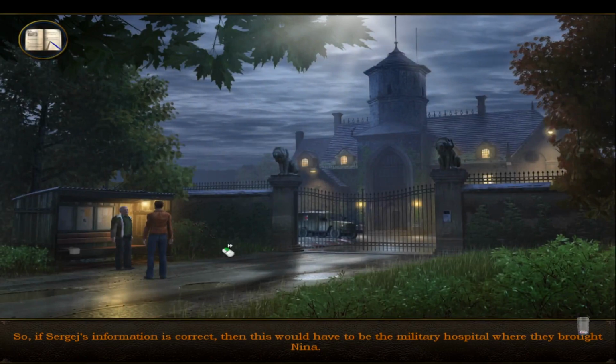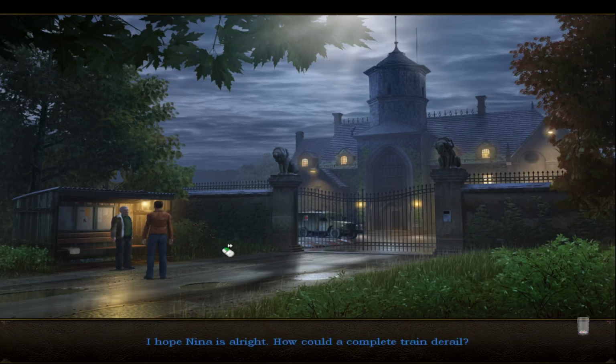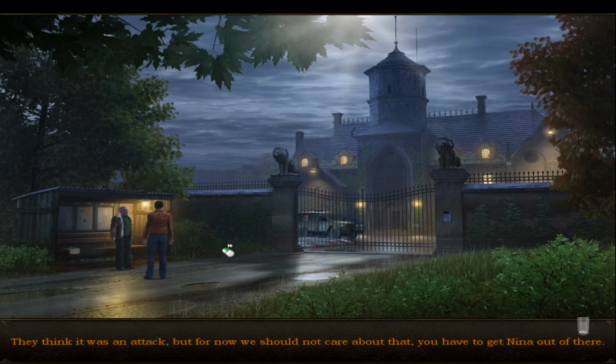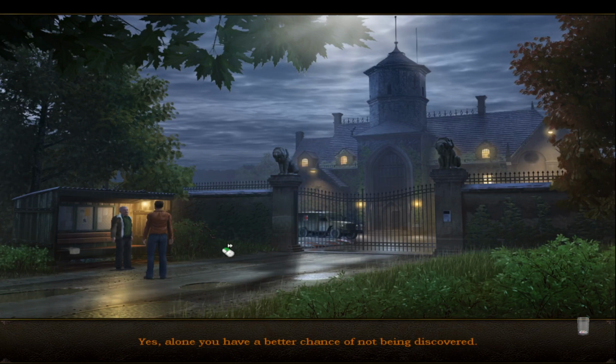So, if Sergei's information is correct, then this would have to be the military hospital where they brought Nina. I hope Nina is all right. How could a complete train derail? They think it was an attack. But for now, we should not care about that. You have to get Nina out of there. Who, me? Yes. Alone you have a better chance of not being discovered.